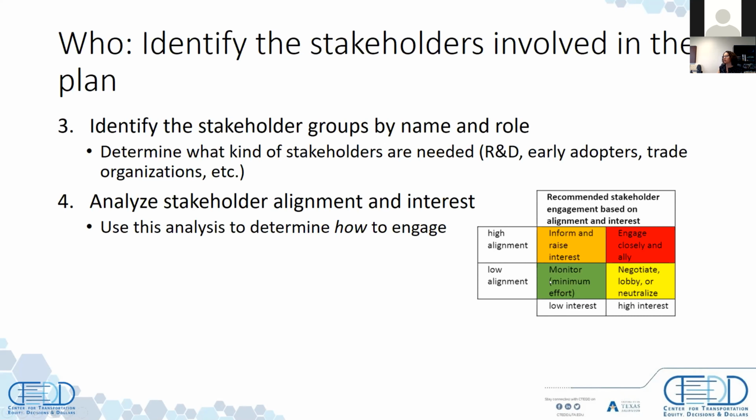There could be those who don't align particularly well with your particular solution, but they are highly interested in this field. And in that case, they could be considered a threat to what you're trying to do. They may be somebody who wants to look at things from a different perspective. You're going to try to get them onto your team. These are people that if you interact with them, you have to think about, how do I convince them that they should listen to what we're trying to do and believe in the solution. But most importantly, there's going to be the high alignment and high interest.